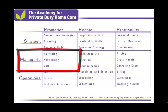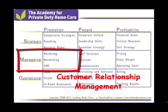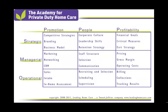Next, we move down to the managerial level under the promotion pillar. Again, we have 3 elements: marketing, networking, and CRM, or customer relationship management. We're going to give you our updated information on marketing and best practices in marketing. Over the years, Leading Home Care has been conducting intense research into selling and marketing in home health care, hospice, and private duty home care, and we will give you detailed information on the most effective marketing practices to grow your private duty home care business and how you can develop the skills to apply those marketing principles.